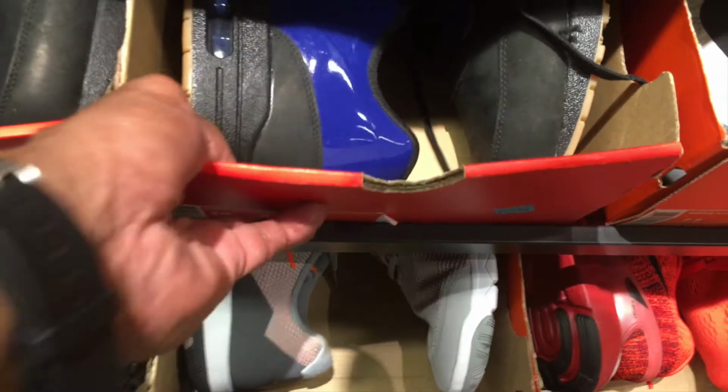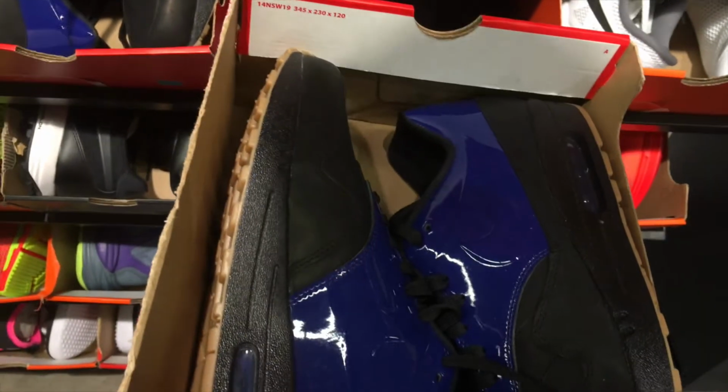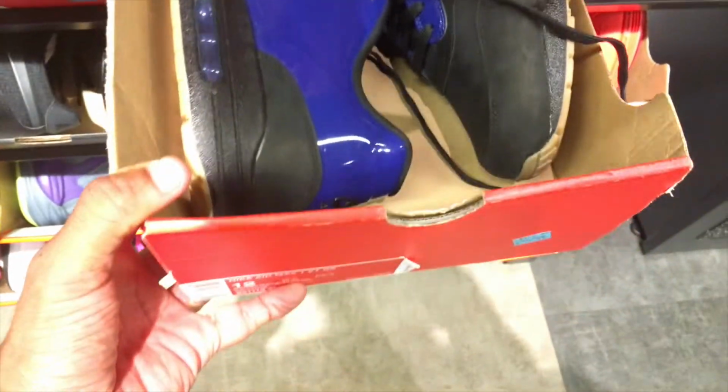Everybody know? Oh, not these. Hard pass on these. Everybody know I kinda like this shoe. Going for $70 for 30% off. Still not ready to pull the trigger, so I'm gonna do a pass on these. Not a hard pass, but just a pass.